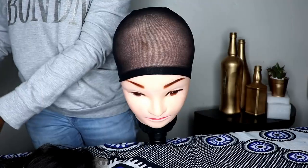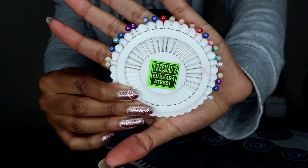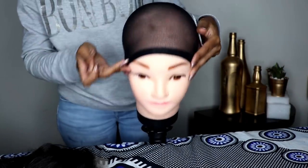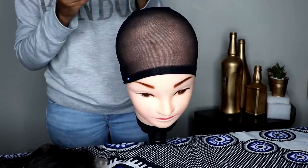So I'm starting off by putting my wig cap on my dummy head. I got my dummy head from Best Lady a few years ago at 1,000 shillings, but at Dubois it's around 900 shillings, and you can get a styrofoam one, which I think is personally easier to work with. And the wig cap, I got two of them for 100 shillings at Dubois as well.